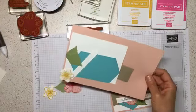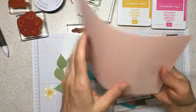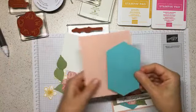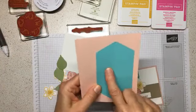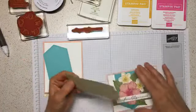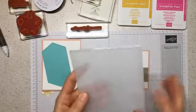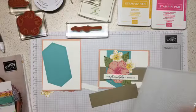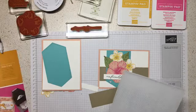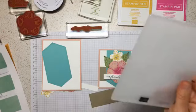So let me show you what I did. I did stuff ahead of time as usual. This is the card base, and this is Blushing Bride cardstock, simple. This is my Costa Cabana, love this color, Whisper White goes right there. This is my Crumb Cake, and I used the new textured embossing folder. It's part of a suite, and let me go in the back, the name is Tasteful Textile 3D embossing folder.